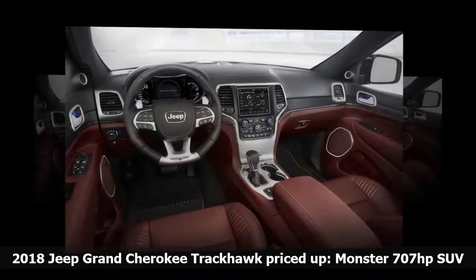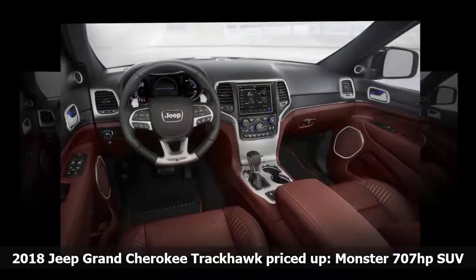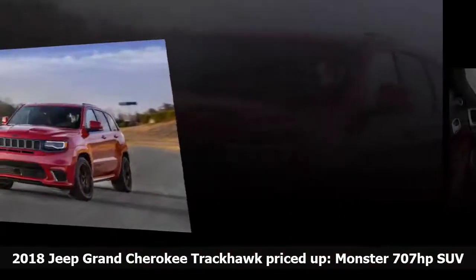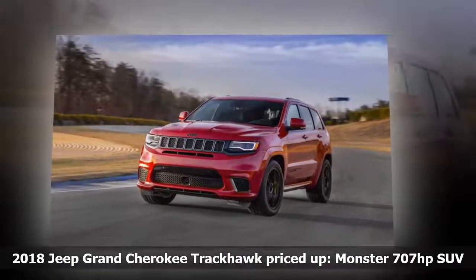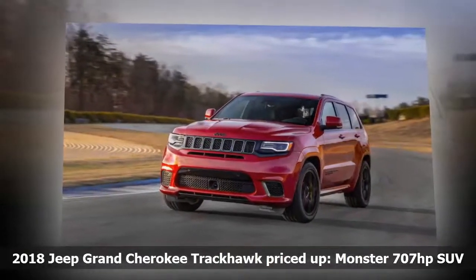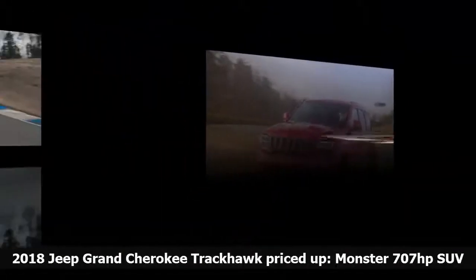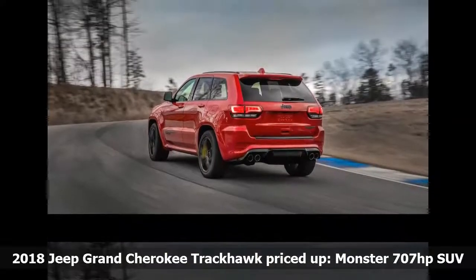Now, we've already got used to Fiat Chrysler Group's tendency to put vast and powerful engines into regular cars. After all, this is the company which brought us the Dodge Challenger Demon, a drag car that also happens to be street legal. Still, 707 horsepower in a sports utility vehicle is still pretty unexpected.